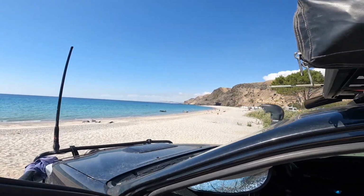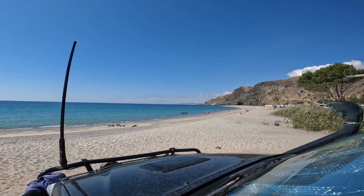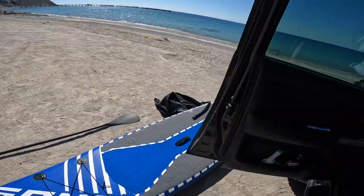I feel like I'm in Italy or something. Just look at that down there. We've been down there most of the day. I've just brought the paddleboard back up.